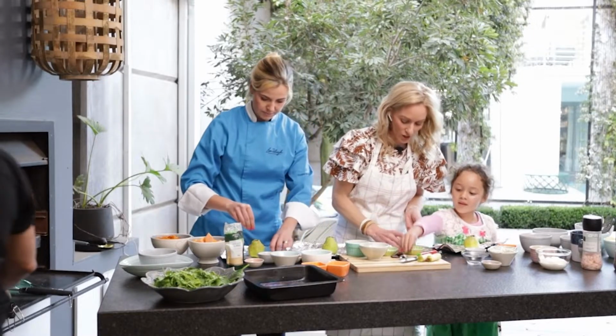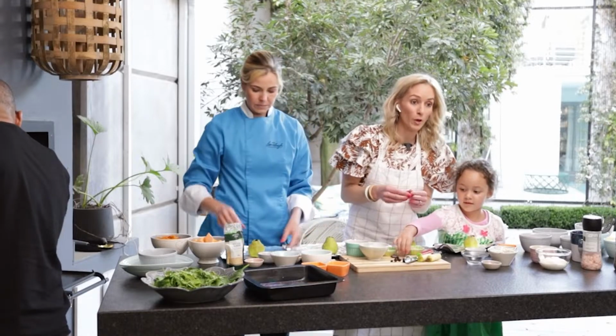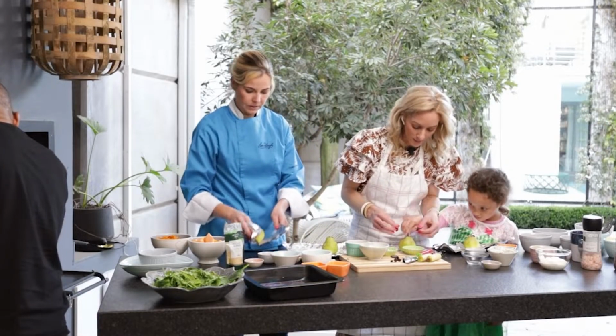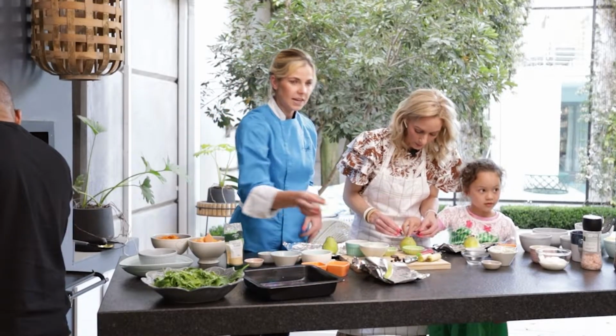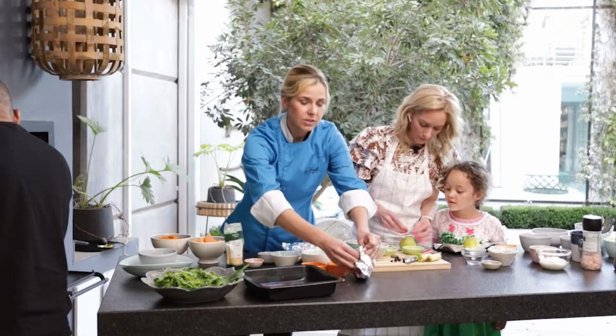So incorporating ginger whenever you possibly can is a goodie for reducing inflammation, which we spoke about in one of our previous webinars. So then once that's done, we're going to wrap it up like a parcel. So you want to make sure that you bring all the sides up.